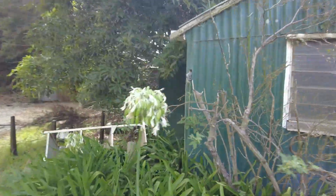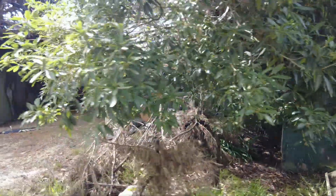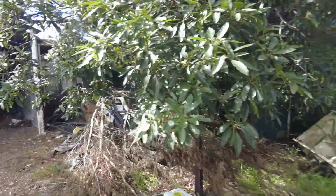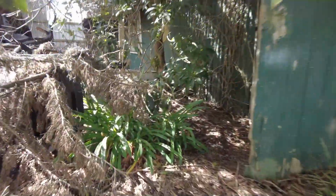There's a nice shed there. How you get into that, I have no idea. Whether or not I want to get into it, I don't know either. Oh, we can. There's a door there. We'll just tippy-toe through, bend over.